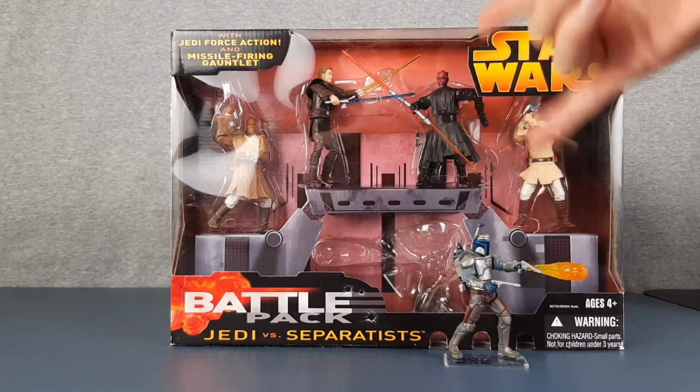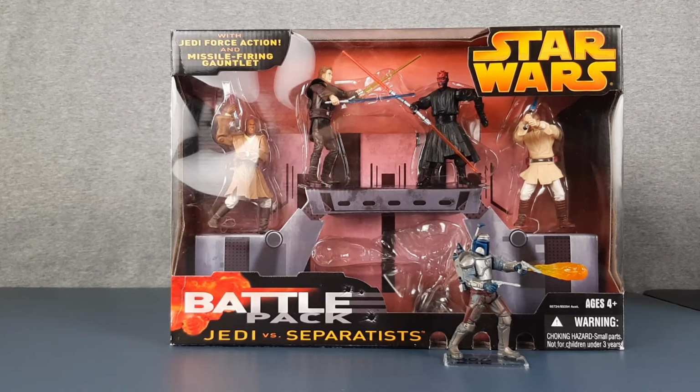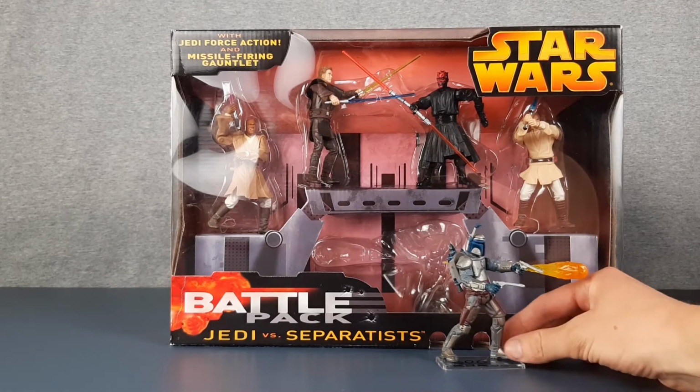And I think that Episode 2 Anakin with the two lightsabers is kind of unique and cool. And Jango Fett and Darth Maul are some of the coolest villains in Star Wars. So you definitely get a lot of cool figures in this pack. It just didn't make a lot of sense to me why these were all coupled together, especially with Darth Maul. It would have made a lot of sense if it was Count Dooku. Then it would have all kind of been Episode 2 in one little pack here. But yeah, let's take a look at this Jango first.